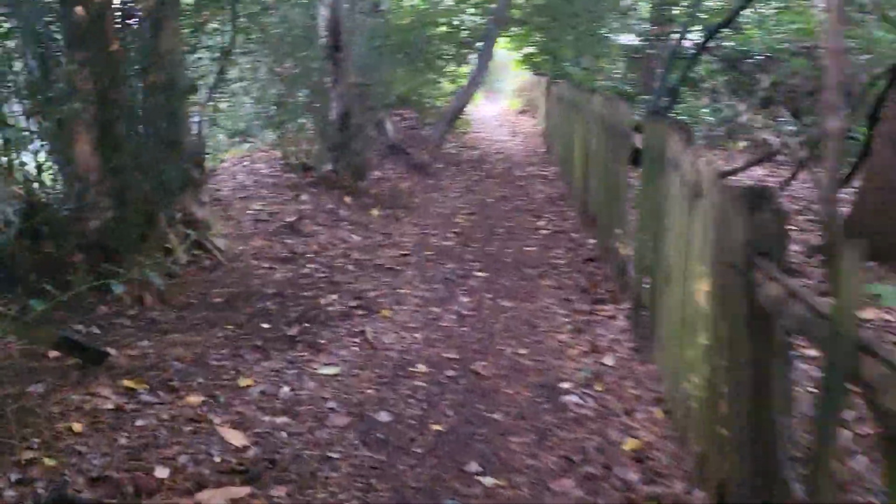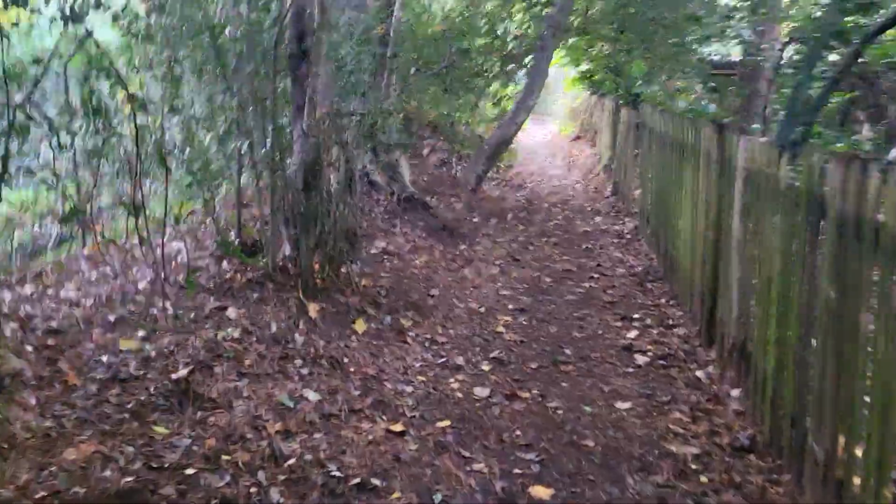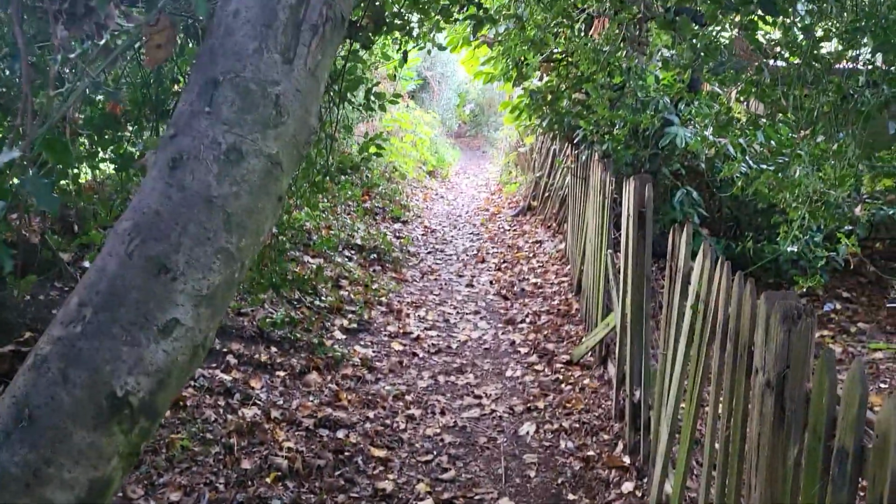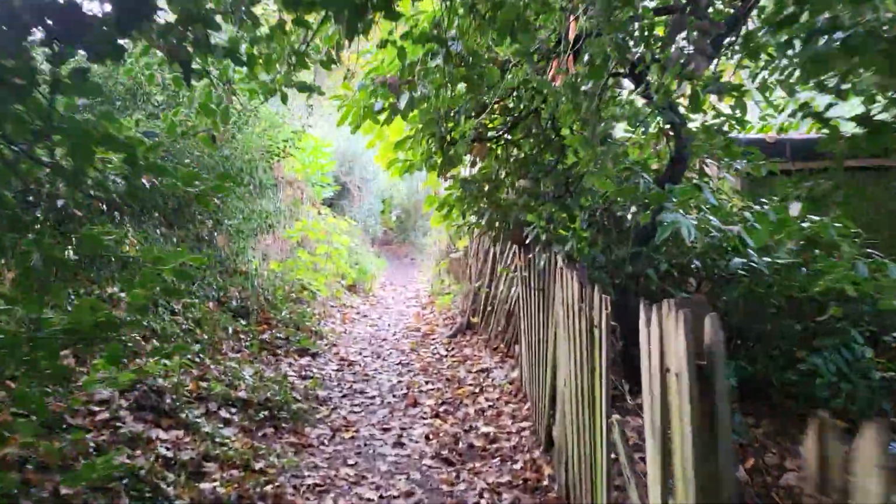But we're almost there now. Sometimes something will be right on the surface and you'll just see a tiny little glint because it's 80% buried. And then you'll dig around it and you'll pull it out. But that bottle was pretty much sitting on the surface. I haven't seen anything else.